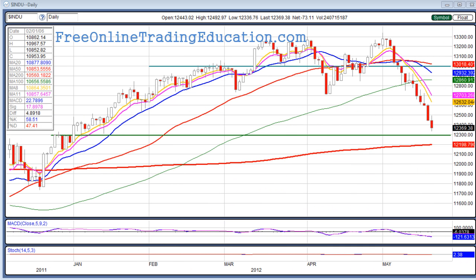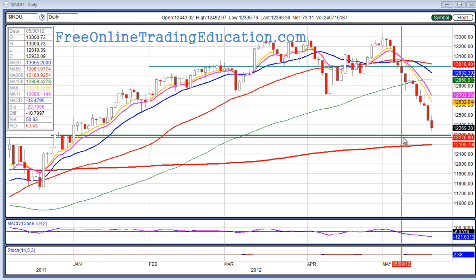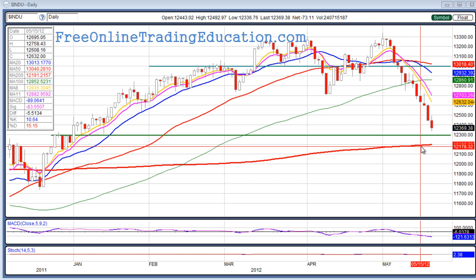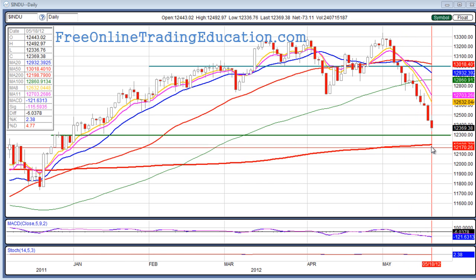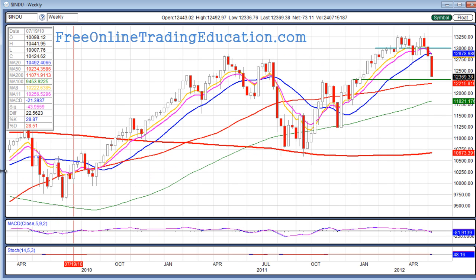Okay, next let's take a look at the Dow. Here's the Dow daily chart, and look at that. Looks like a falling knife, doesn't it? And again, we have had 12 of 13 days to the downside of the market. Next area of support is right at the 12,300 area. And then we've got the 200 period moving average right under that at around 12,198. Well, let's take a look at the weekly. Weekly, bam, look at that. Again, the largest drop this year.